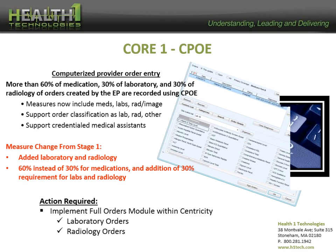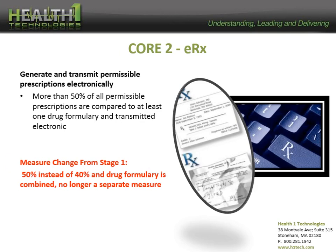Core number two is ERX. And that one is basically the same exact measure. All they did is bump this up to 50%. So last year it was 40%, this year it's 50%. And they also combined with this one the drug formulary. So the drug formulary was a separate measure previously. That one is now listed with ERX. But if you're e-prescribing, more than likely your formulary is already available for you.